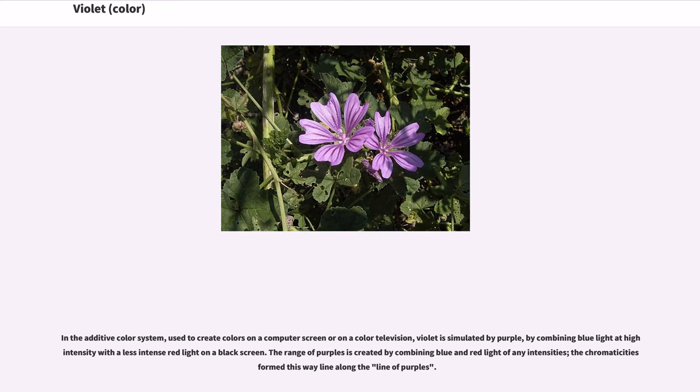In the additive color system, used to create colors on a computer screen or on a color television, violet is simulated by purple, by combining blue light at high intensity with a less intense red light on a black screen. The range of purples is created by combining blue and red light of any intensities. The chromaticities formed this way lie along the line of purples.